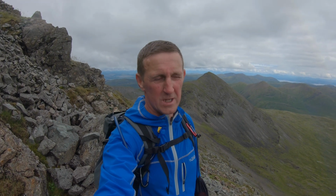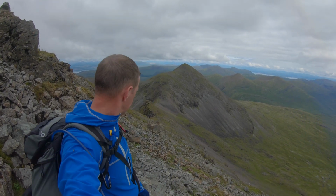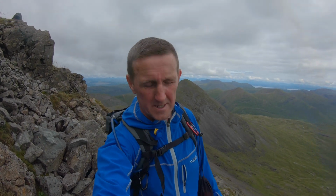Make sure you obviously have no silly big trips over your own feet or falls. You don't want to be falling. But obviously, just concentrate on the path, and it's actually alright. It probably looks a way back there worse than it is.